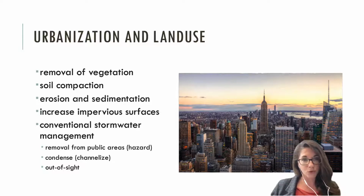We start to have removal of vegetation, we have soil compaction, making it a little harder for that rainwater to infiltrate back into the ground. We also have more erosion and sedimentation through that urban runoff. And with those impervious surfaces like roads, sidewalks, rooftops, etc., we start to deal with some different kinds of stormwater issues. And typically in urban areas, we've dealt with that with conventional stormwater management.